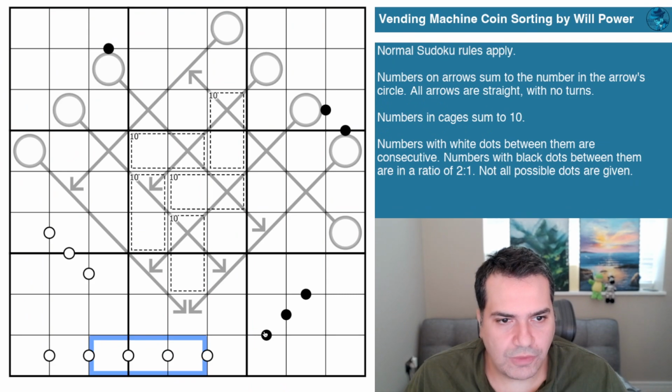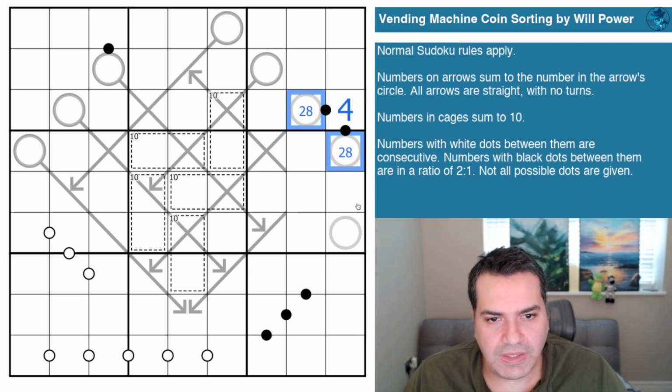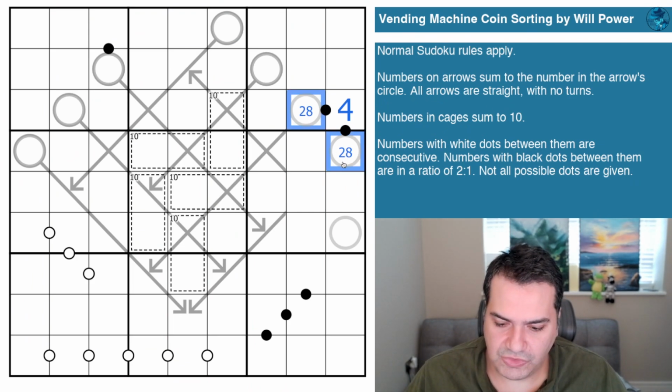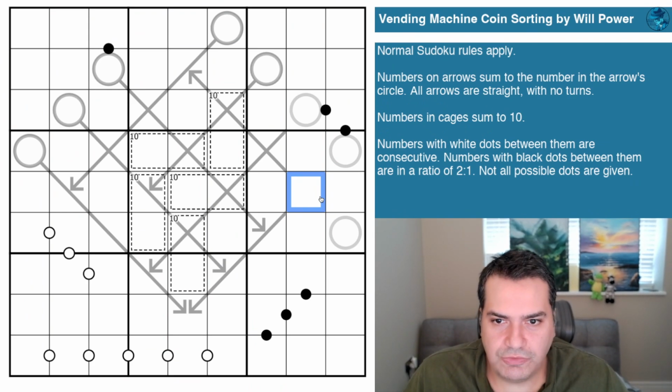What else do we have? We've got black Kropke dots. So numbers with black dots between them are in a ratio of 2 to 1. So for example, if this cell is a 4, then these two must be in a ratio of 1 to 2 away. So this could be a 2, or they could be an 8. And obviously because they're in different boxes, they could actually be the same digit, for example. Now, important here is not all possible dots are given. So negative constraints do not apply basically on anything that we're looking at right now.